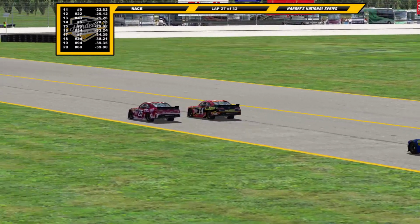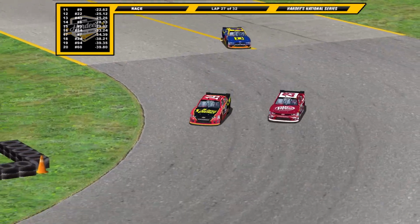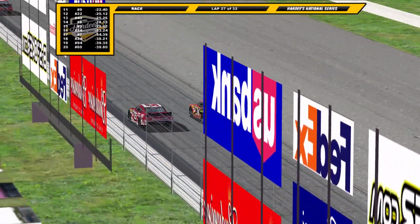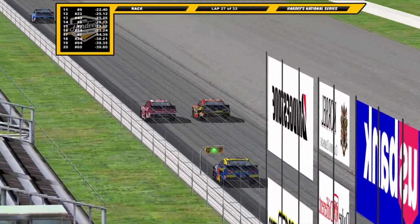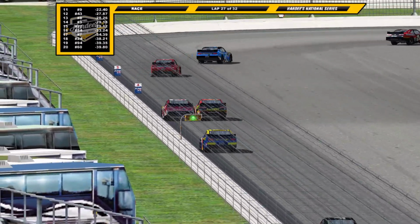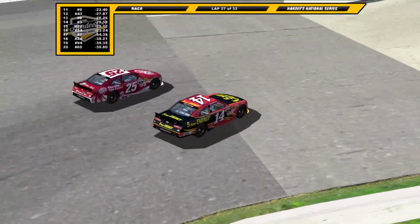Corey Williams and Ross Jackson now going at it here. To the inside goes Corey Williams. Williams again kind of struggling to get into the top 20 here today. An off weekend for this 14 team, and they've really kind of lost the setup, or really missed the setup by a long mile, so they're going to have to go back to the drawing board after this one, especially with these races winding down.